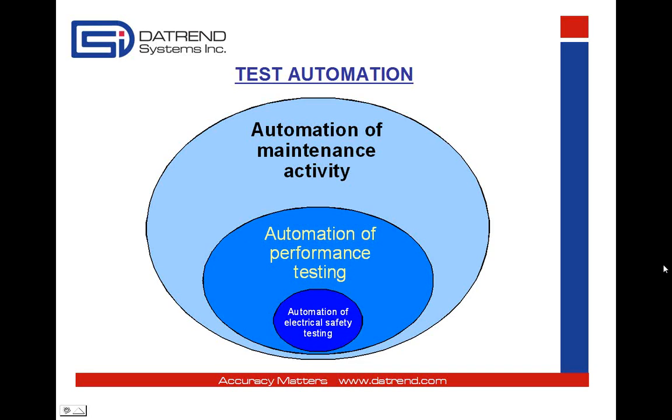Okay, well, so far I've been talking about maintenance automation. That's the automation of the maintenance workflow. That includes the service documentation. An essential part of that workflow is equipment's performance testing and safety testing.